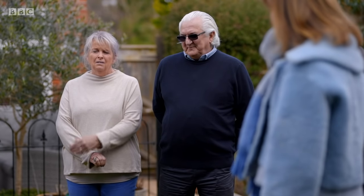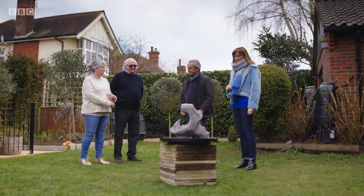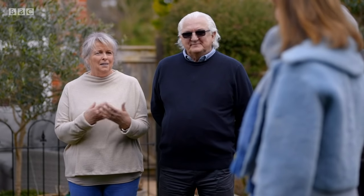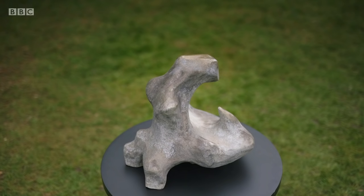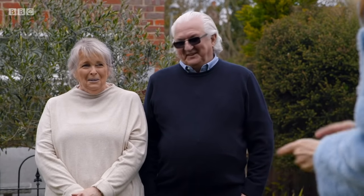And it's also quite awe-inspiring to think that it could have been made by him. I think that's the bit that I find quite intriguing, is that he could have actually done that. Well, whether it is by Henry Moore or not, either way, it's a lot more than £50 if you'd melted it down. Yes. It's not my finest moment.